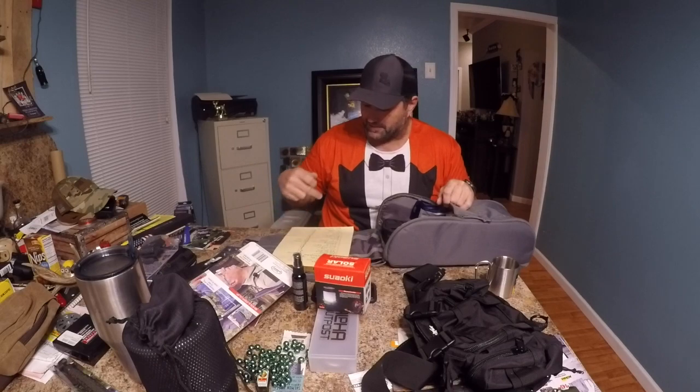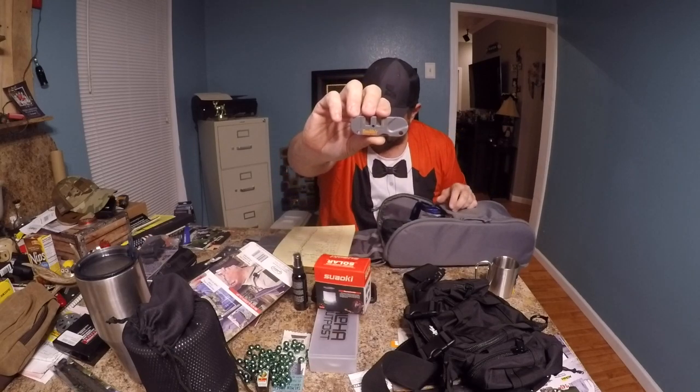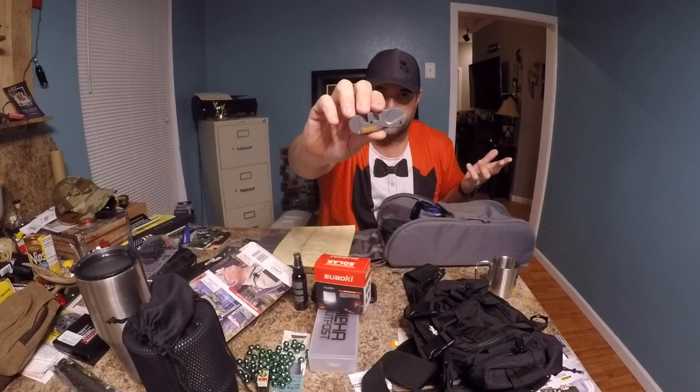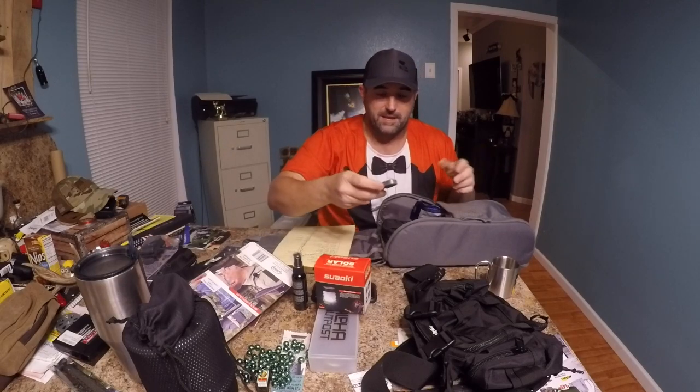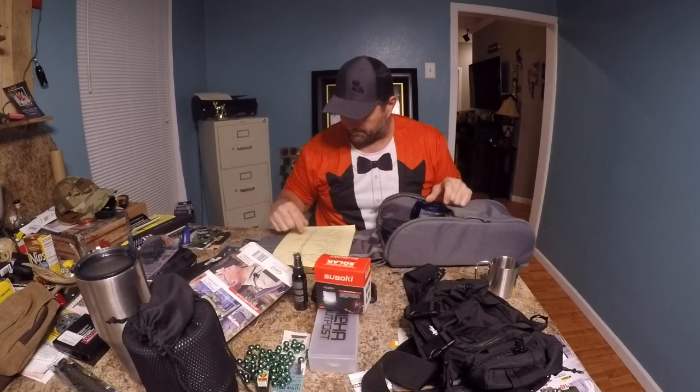Sling is like 10 bucks. Smith's sharpener. This right here is to sharpen your knives, okay? This is from Smith's. It's $10. I think it's $9.99 on their website. But I think everybody should have a knife sharpener of some sorts. And just in case you don't have one, you got something.